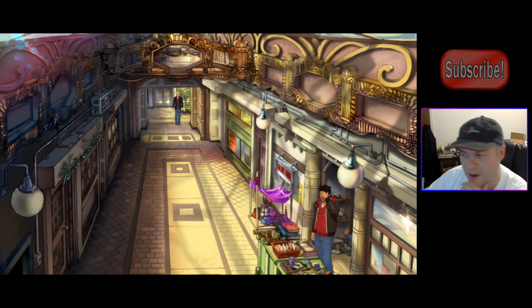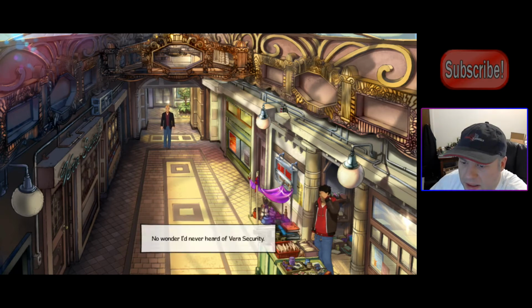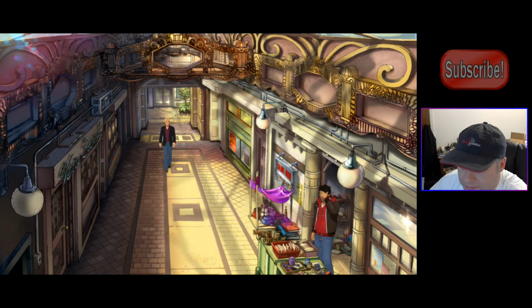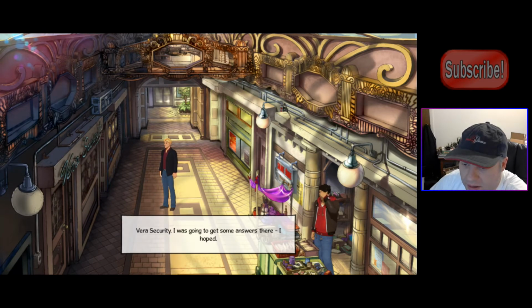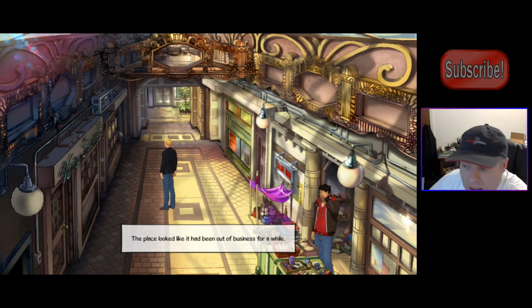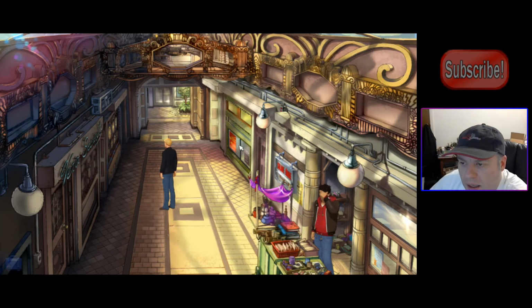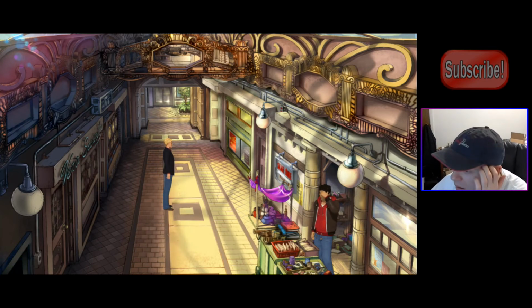I didn't know there was going to be a wife or something. The address led me to a dead-end alley at the end of a deadbeat mall. No wonder I'd never heard of Vera Security. Right here on the left, apparently. Vera Security. I was going to get some answers there, I hoped. No guarantee, right? The place looked like it had been out of business for a while. The neon sign buzzed and blinked horribly.